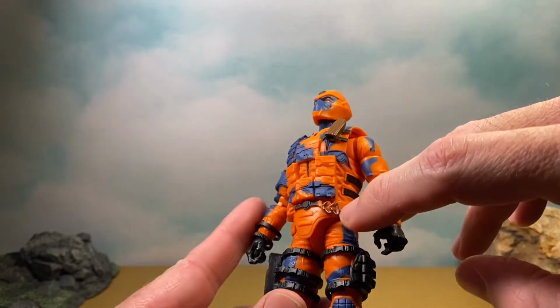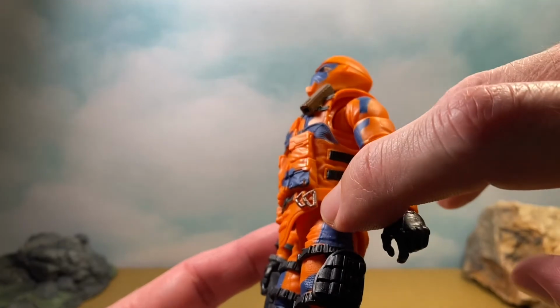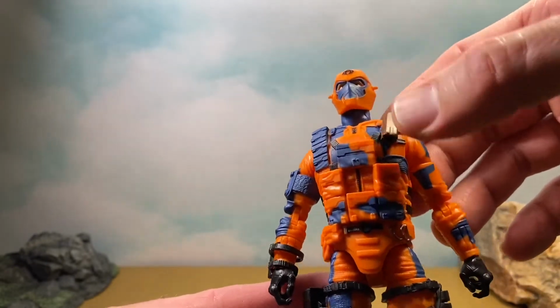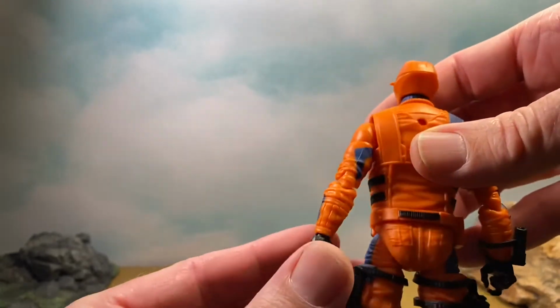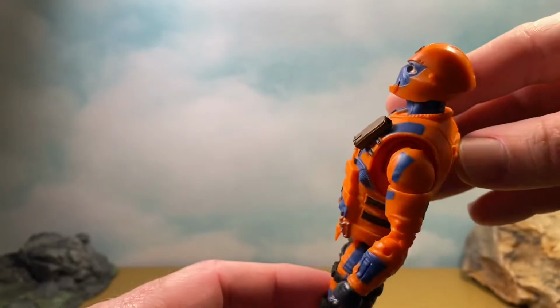They even painted the carabiners down here, which is really nice. Get some nice silver detail there. We get detail on all the straps, or at least most of them. Not much on the back, but there is a little still.